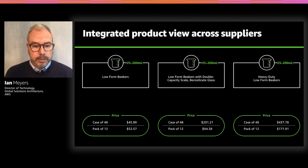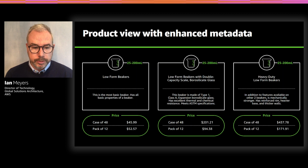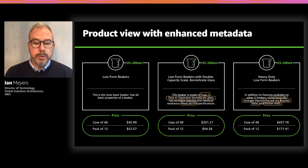Well, we applied a machine learning model to the product descriptions that you can see below. The low form beaker, the simplest beaker, has basic properties of a beaker, nothing particularly exceptional about it. But as we get into the more complex items that were purchased, we can see there's a lot more information to grab. Our machine learning model then uses a variety of techniques to extract these property features out of the text that was on the supplier's website and make it contextual and important for the purchasing and lab technicians who are going to be responsible for buying these products.